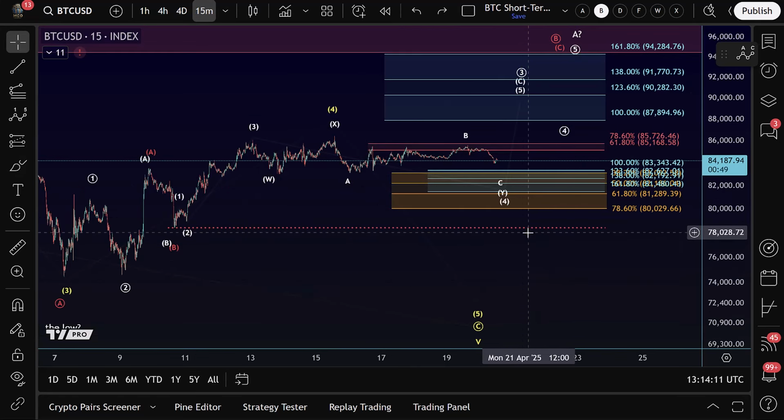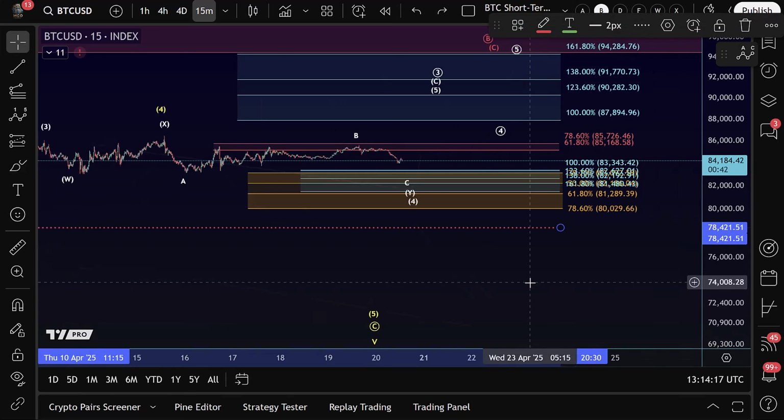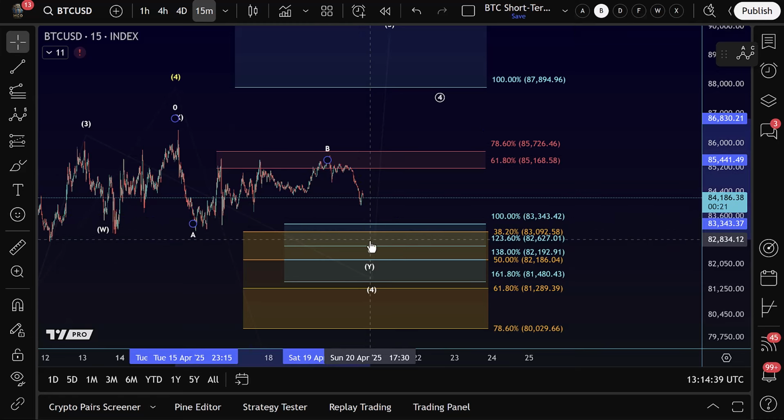And the line in the sand that distinguishes between bullish momentum and bearish momentum is at 78,420. But as I said, we're far away from that. So in the very short term, we were watching here this micro resistance between 85K and 86K roughly. 85,170 to 85,720. And resistance is holding, and we're now moving down in this C wave. So B wave top, C wave to the downside right now.